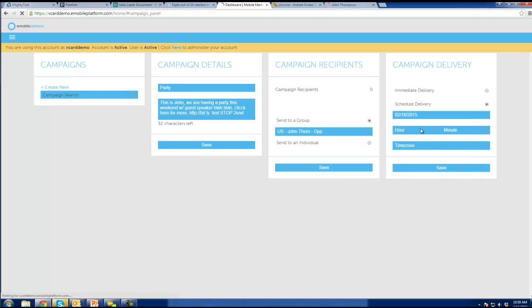So February 18th at 9 a.m., whatever time zone, right? And hit save, then it'll schedule out for that group. So a very easy blasting campaign for people that have V card only. And that's the concept behind it. That's for people that have V card only.